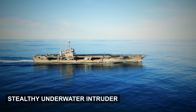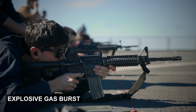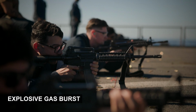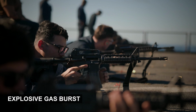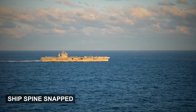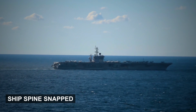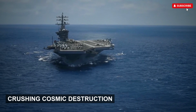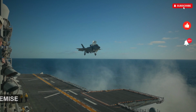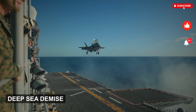It swims 40 feet beneath the keel of a target, sensing the specific magnetic anomaly of the steel above. When it detonates, 300 kilograms of PBXN-103 high-grade explosives turn into a superheated gas bubble in a fraction of a millisecond. This creates a massive vacuum that lifts the center of the ship out of the water, snapping its spine like a dry twig. Gravity then takes over as the bubble collapses and the vessel breaks in two.